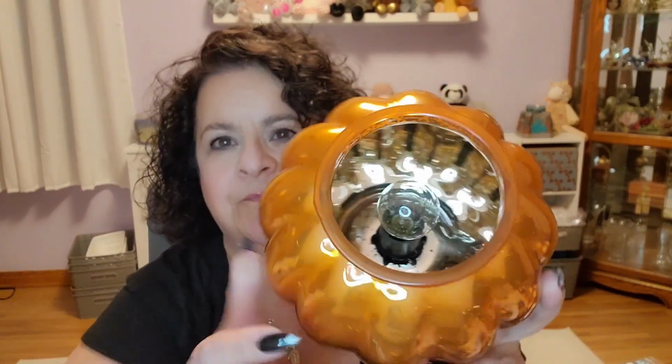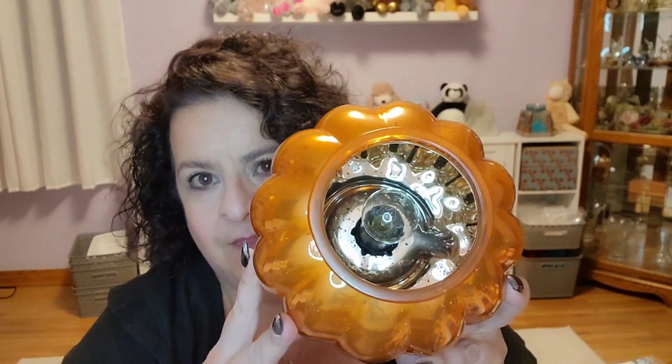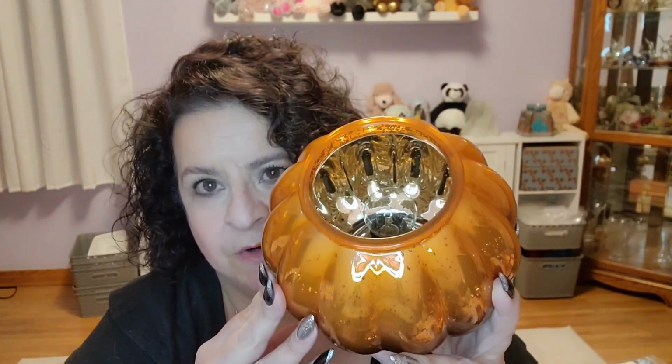Remember, Scentsy makes their warmers to be safe, okay? So take a look inside the warmer. It's like got that metallic finish in it because it's mercury glass. And I'm wondering, could they not put a 25 watt in here? Would it get too hot? And then you're going to risk getting burned. If the warmer's too hot, the wax is going to probably not perform optimally either. It may burn off the scent too quickly.